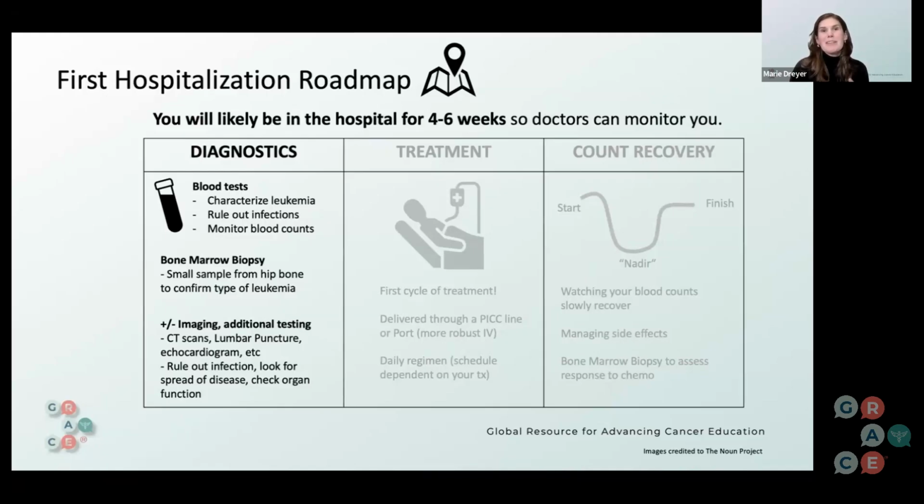Now, a big part of diagnostics for acute leukemia is the bone marrow biopsy. We'll go over this procedure in more detail in the upcoming slide, but this is a small sample from your hip bone to confirm the type of leukemia. Your hip or pelvic bone is actually a major site of your bone marrow, that factory of producing blood cells. So getting a small sample from there can be very helpful for your doctors to figure out what type of leukemia you have and how best to address it.